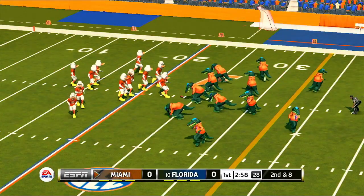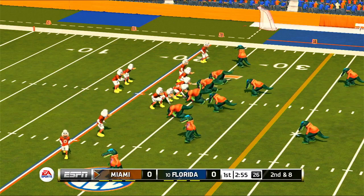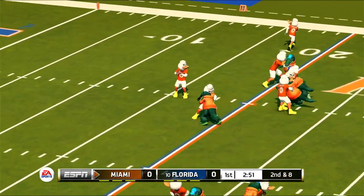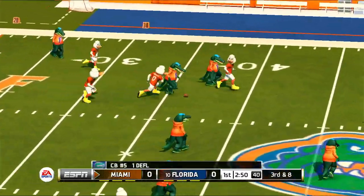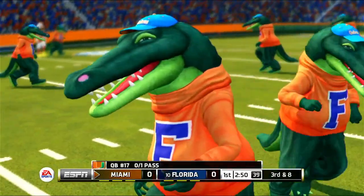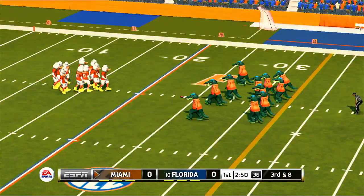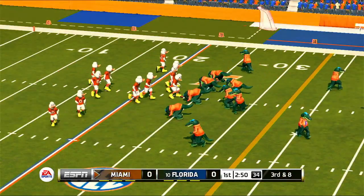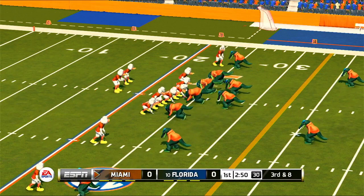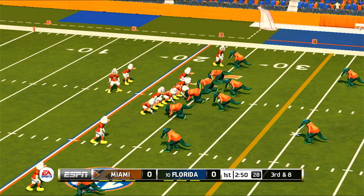Second and 8. Ball on the 24-yard line. Mike 12. Nearly picked off, but he couldn't hold it. That was textbook coverage by the defense. That's exactly what you want to do on every single pass play, but it doesn't always happen. They're one of the loudest crowds in the country, and they are on their feet. Thunder!